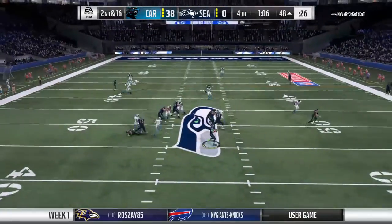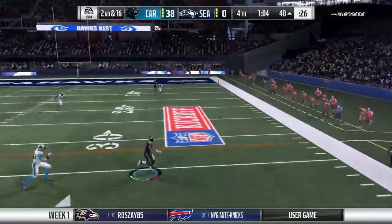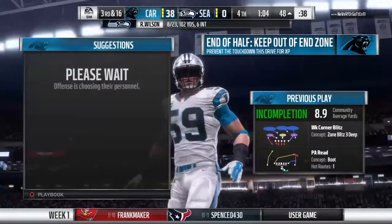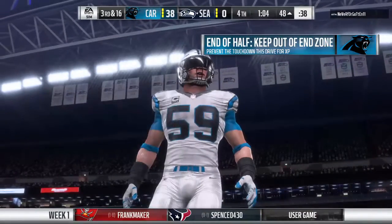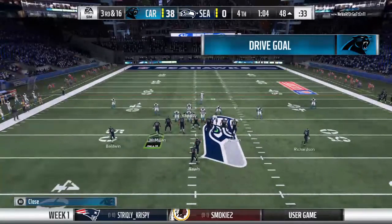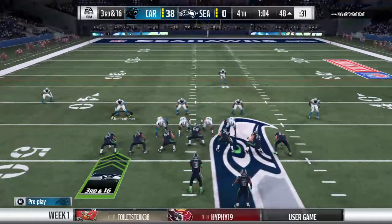Wilson now off the bootleg. They'll roll him out right. His throw incomplete. Well, too much oomph, too much mustard there on that pass. They really turned it loose, didn't they? Really cut loose with that one. Sharp, strong. Didn't lead to a completion, though. Made it very difficult.